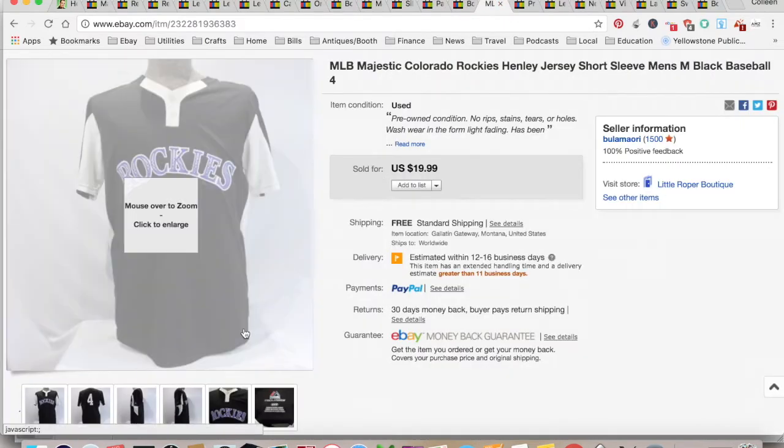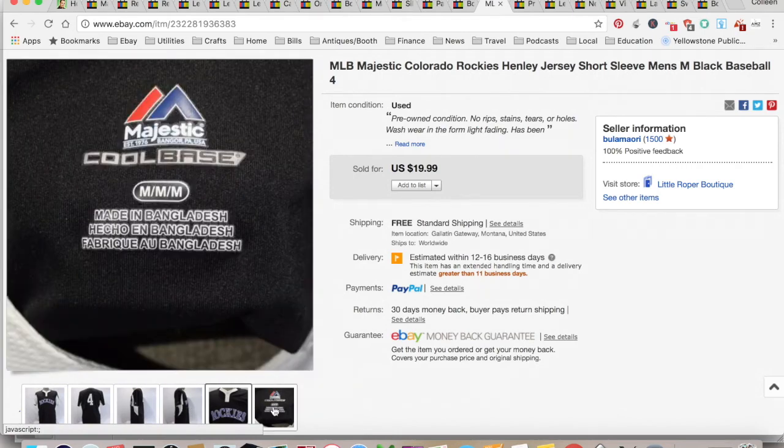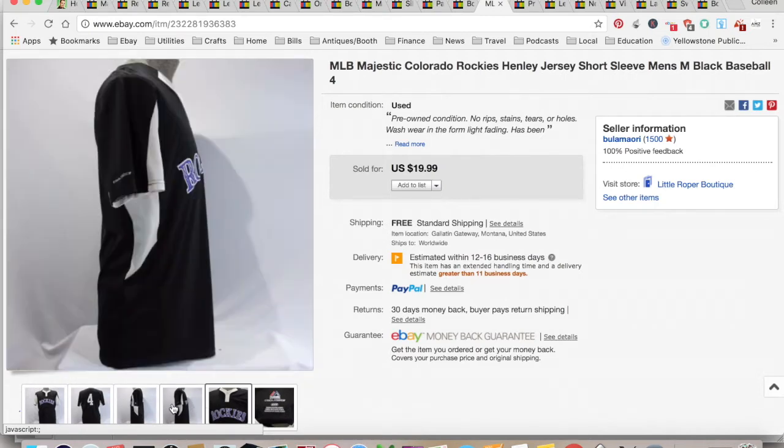So this Colorado Rockies shirt, it's like a jersey type shirt. It was made by Majestic. It sold for $18.99, 50 cents at a garage sale. $5.91 for shipping and fees for a total profit of $12.58. That took 4 months to sell.